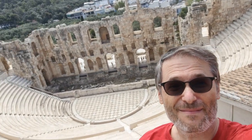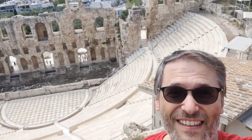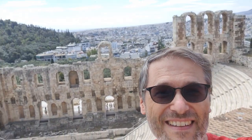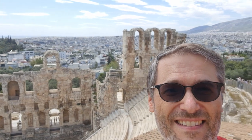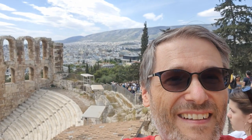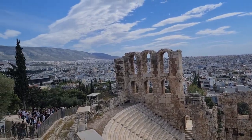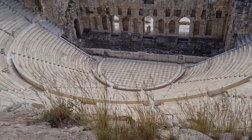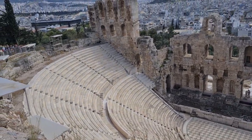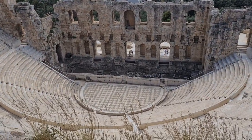Alright, this is me at the Acropolis Coliseum Theater. Gymnasium? What do you call it? Pretty cool. And with the city behind it, that's Athens, over there. All right. This is a slightly different vantage of the same theater. Slash Coliseum slash gymnasium? No, not gymnasium. Just for plays down there.